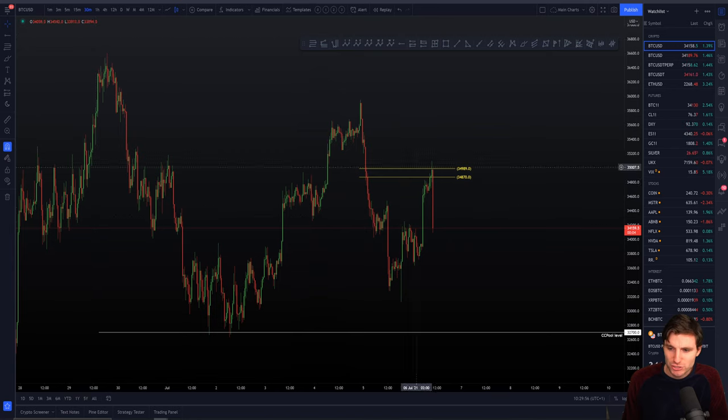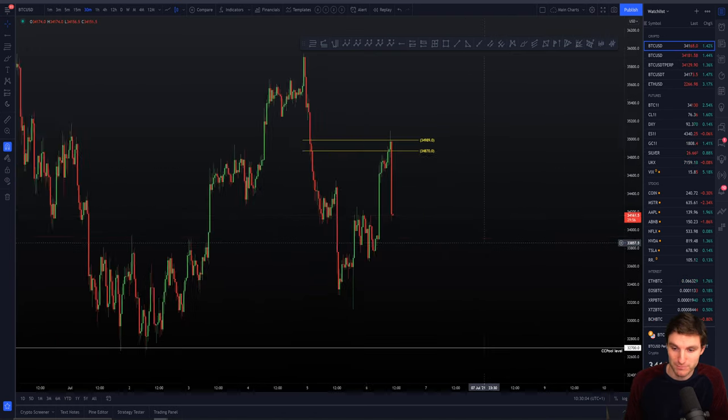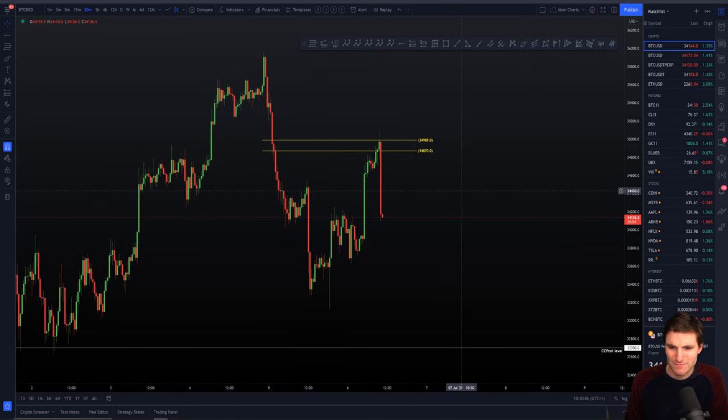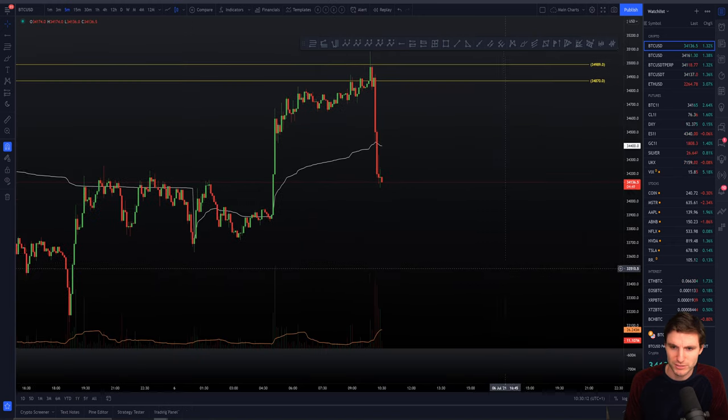So now in intraday again, what are we looking at here? Of course, 35K is now your intraday resistance. That's fairly well established now after this big move to the downside. Where am I going to be looking next? We've just lost support. We've just lost pretty big intraday support.